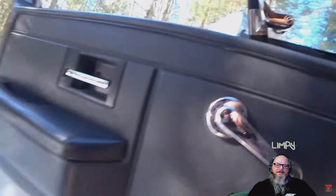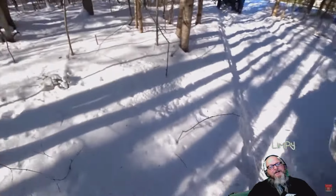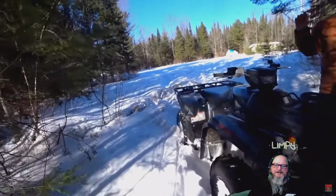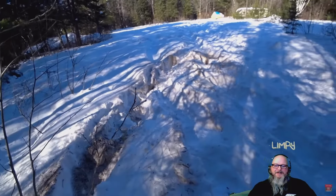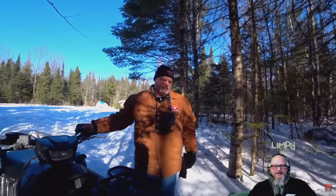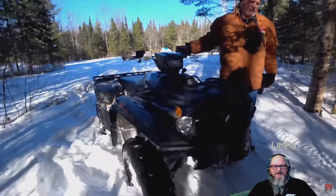Uh-oh. Oh, you had to winch. I knew you were back here stuck. Yeah. Well, you made a mess. We've also figured out how much snow you can drive this Yamaha 700 in. Not this much. We've hit the limit.